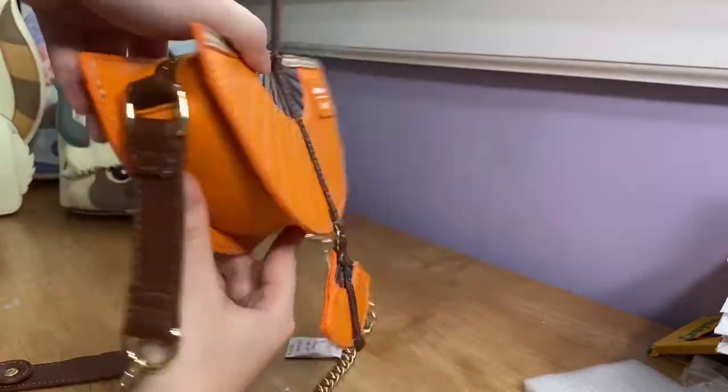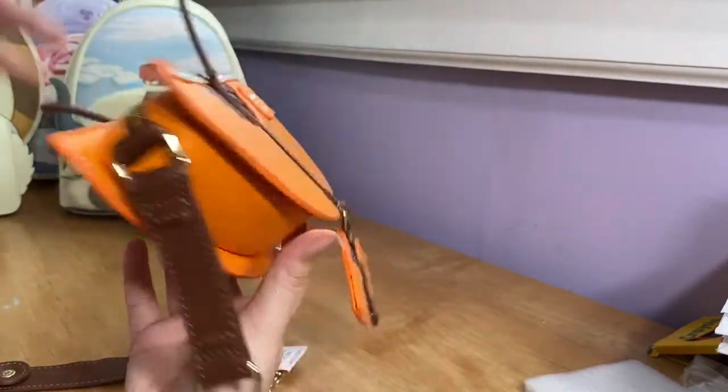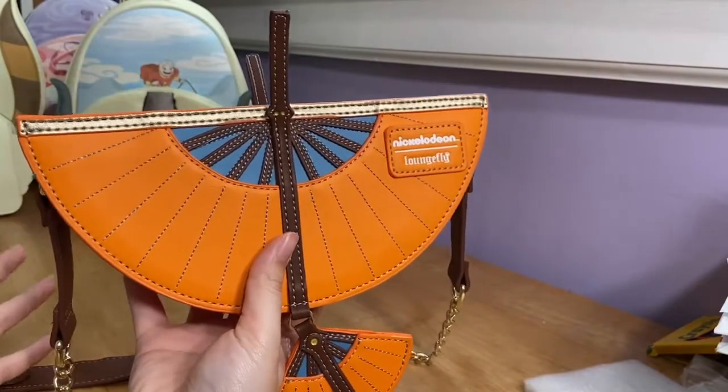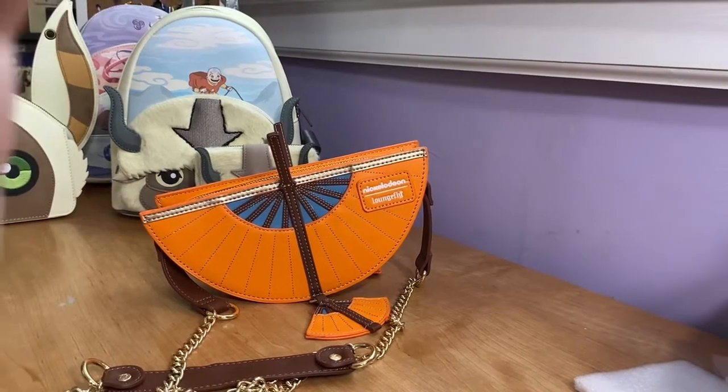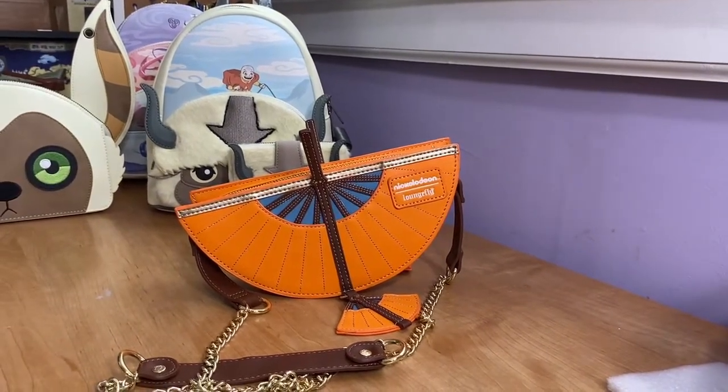Very cute, very chic, and this is also only a Cordy's Corner exclusive, so you can only get it on their website. If you're interested in getting this bag, your best bet would be to get it on the Cordy's Corner page. Moving on, we'll go to our last bag.